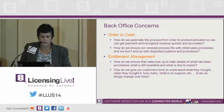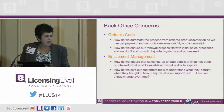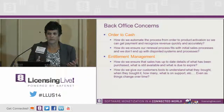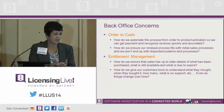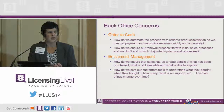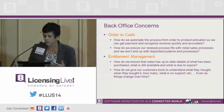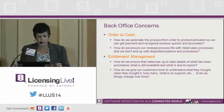And from an entitlement management standpoint, how do you make sure your sales organization understands what your customers have, what they've used, what they haven't used, whether there's a renewal coming due? All of these elements are important to them in the sales process and in ensuring you're getting the most value out of the product and the solution that you're delivering.